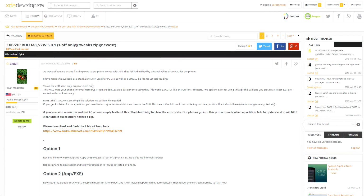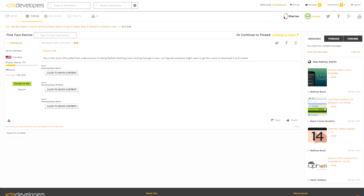Moving on to some updates, the Android 5.0.1 RUU for the Verizon HTC One M8 has been captured and made available. The Lollipop update for the Sprint Galaxy Note 4 has also started rolling out, and the OTA for that has been captured and made available as well. So if you've got either one of those devices, head on over to the appropriate forum thread for download links.